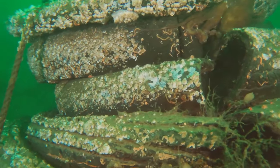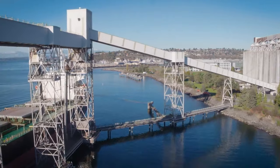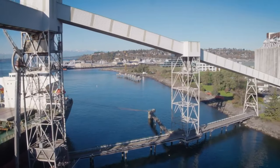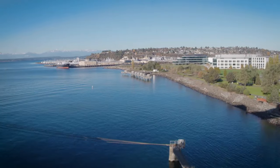And this is all part of what the port sees as part of its responsibility to be a steward of the environment that we do business in. I think this is good for the habitat, but also for those of us that depend on a healthy Puget Sound.